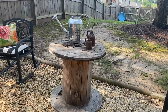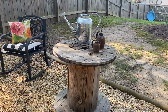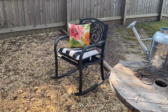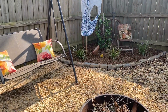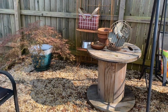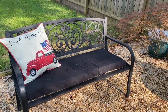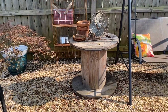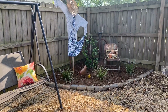And then spinning around over here, I've got another little spool here for a table and just some little vintage goodies. This furniture, not the swing because I told you I got that from Walmart, but the rest of this furniture I got from my coworker. She was going to throw it away because it was rusty and I was like, heck no, I want it. So I went and got it for free and redid it, and it's just awesome and perfect for out here. Free is the best. You can't beat free, guys.